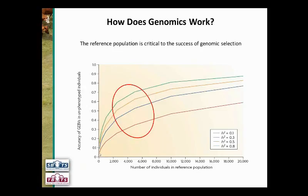So what you can see is that as the number of individuals in the reference population increases, the accuracy of genomic selection, so how well we can predict the phenotypes of those non-genotyped animals, those young animals, increases. And the other thing to note is that when you've got a lower heritable trait, for example, fertility traits are usually quite low heritability, so days to calving, for example, we need a lot more records or animals in the reference population to get the same level of accuracy compared to when we have a highly heritable trait.